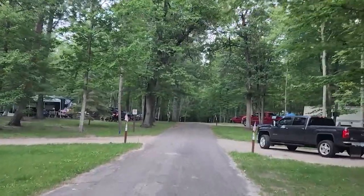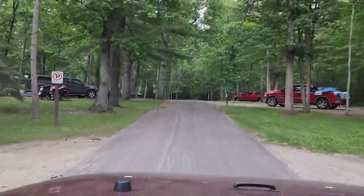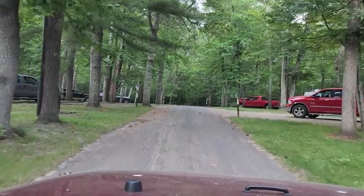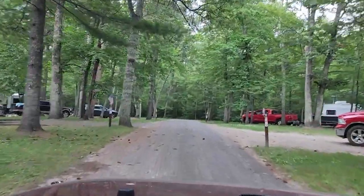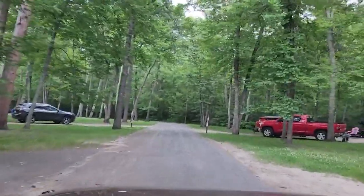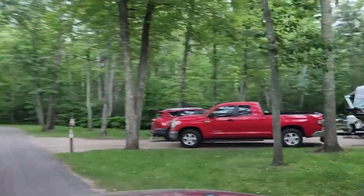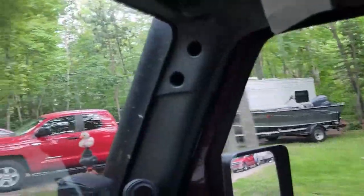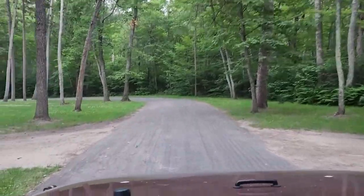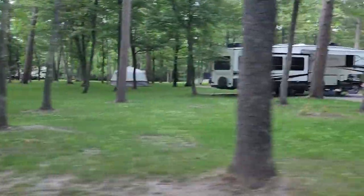Number six to my left. Number seven to my right. These spots are really spaced out good. Number nine to my right. Eight to my left. These spots have a lot of space. Number 11, you would be right there in the woods. Interior loop, you have lots of room.